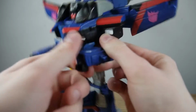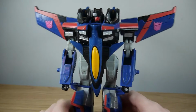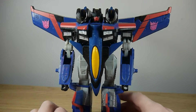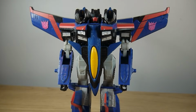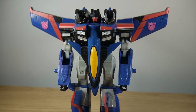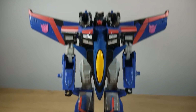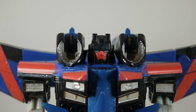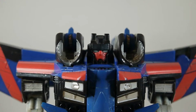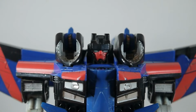Oh, we've done it. I thought I was going to struggle with that, but no. And there we go. There is Thundercracker / Paralink Starscream fully transformed into his iconic looking robot mode. He looks wunderbar, doesn't he? He looks absolutely gorgeous. Now, let's take a look at that noggin in greater detail. And yes, full of nice grooves along the side, very G1-esque.